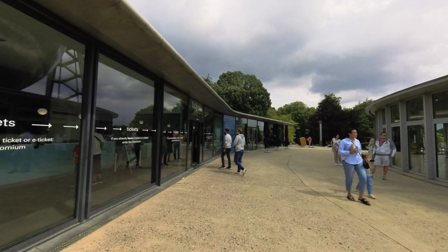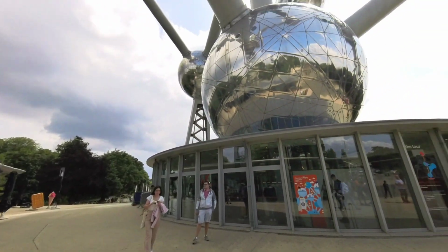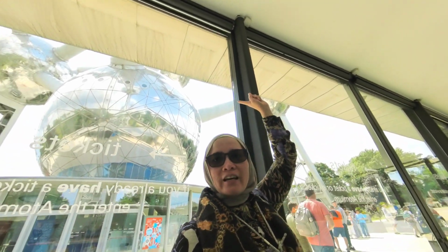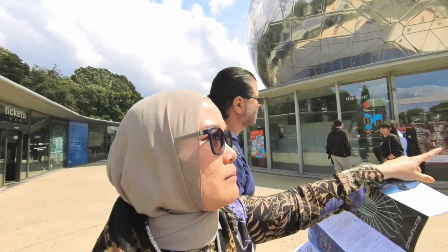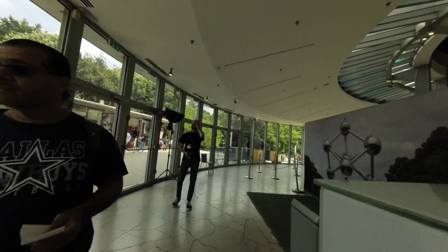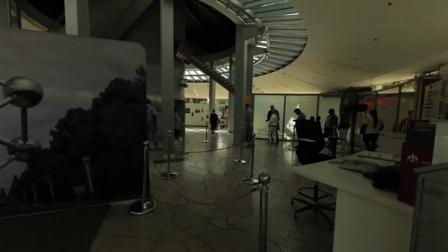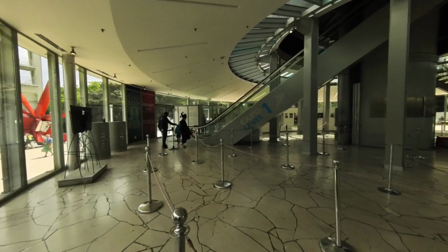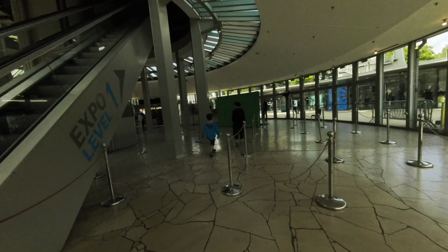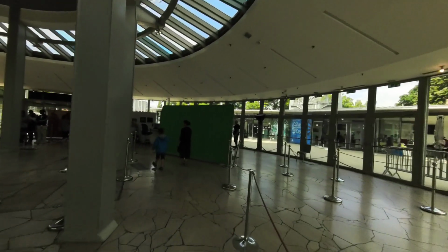This is where we can get the ticket. Inside to the panoramic view of Belgium. Going inside. This is the one. Oh, going on.